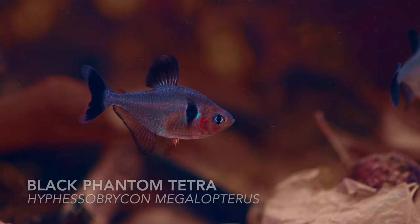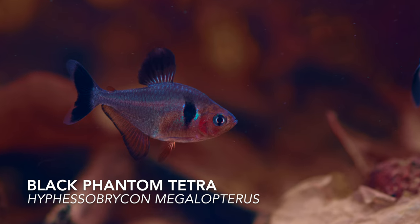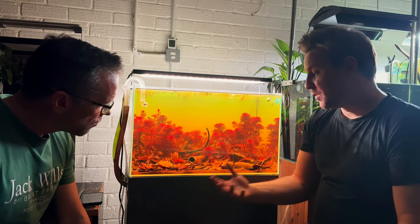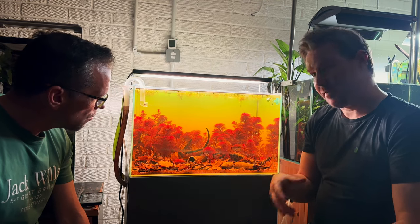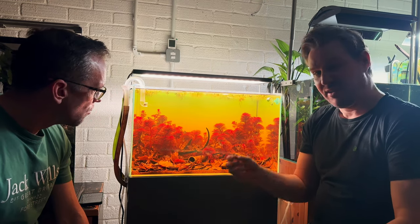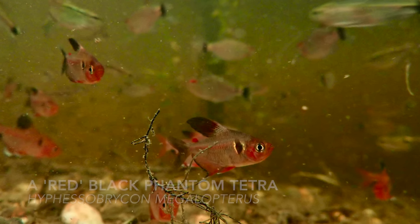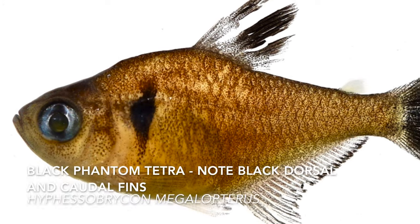So these are the Black Phantom Tetras, Hyphessobrycon megalopterus. And I really wanted to do a biotope for them. They're a species that I've seen in the wild quite a lot, except in the region where I go in Brazil, they are red. If you go 700 kilometers north to the Guaporé Basin, they're black, like these guys.